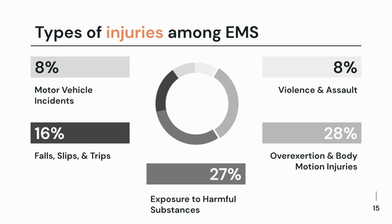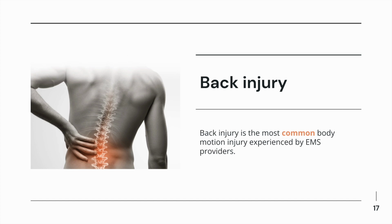Some of the most common injuries faced by EMS providers are motor vehicle incidents, falls, slips and trips, violence and assault, exposure to harmful substances, and the one I wanted to focus on, overexertion and body motion injuries, at 28%. Of the body motion injuries, back injury is the most common and occurs mainly during patient handling.